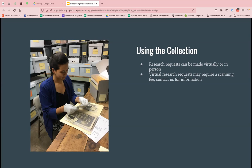Sorry. We may require a scanning fee, but we can always talk about it depending on what kind of use you're talking about and publication, things like that. You can contact me in a variety of ways, either by email or phone, and I'm absolutely happy to help you get started on your research requests with our collection, or I can help point you in the direction of other sources that might help.